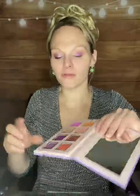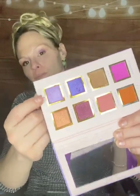So for my inner corner, I have wiped my finger off. I'm going to pick up this color in the corner here, which is like a pastel purple. That's what she looks like on the finger. Again, there's definitely a duo shift there, which I love. And I'm just going to pack this right on the inner corner and tap it right into that darker purple as well. Ooh, this one seems a little softer than, whoops, than the other one.